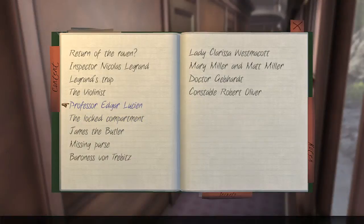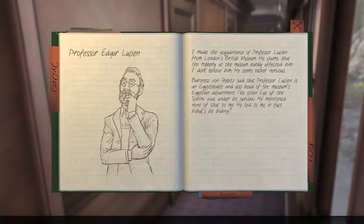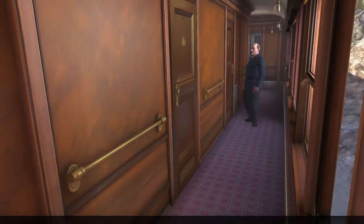the professor mentioned to us in the earlier episode that he had barely noticed the commotion and the loss of the jewel, but obviously he was downplaying that, and he does know more. Baroness von Trebitz said that Professor Lucien is an Egyptologist and also head of the museum's Egyptian department. The stolen eye of the Sphinx was under his purview. He mentioned none of that to me. He lied to me, in fact. What is he hiding? Let's find out by knocking on his door and demanding some answers.